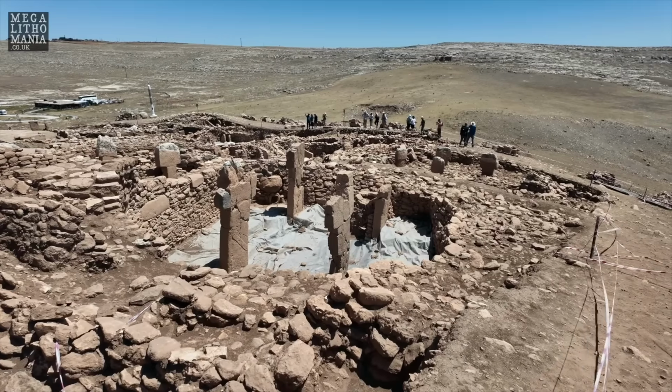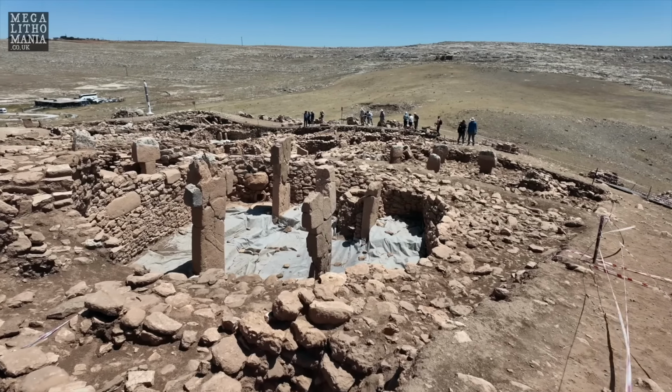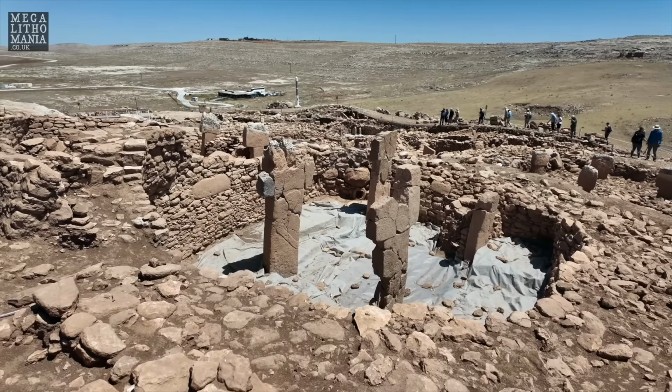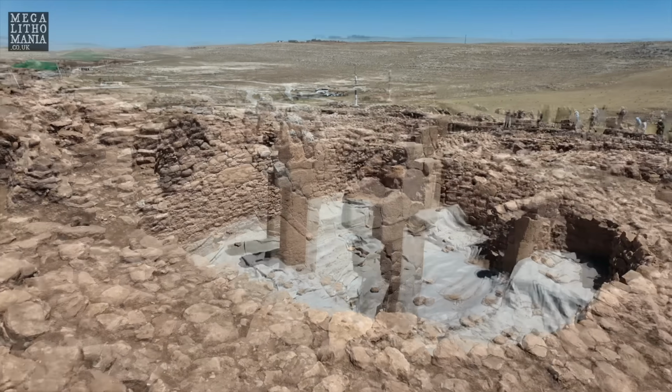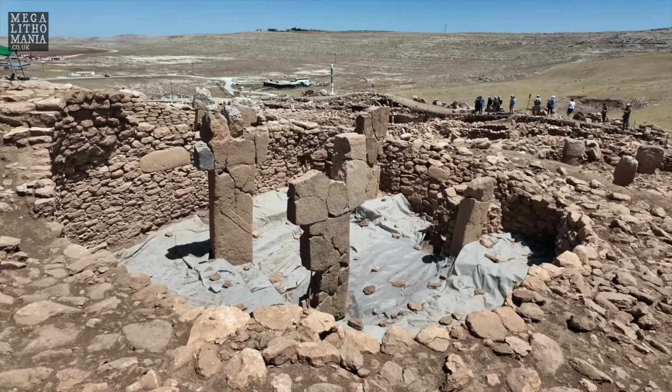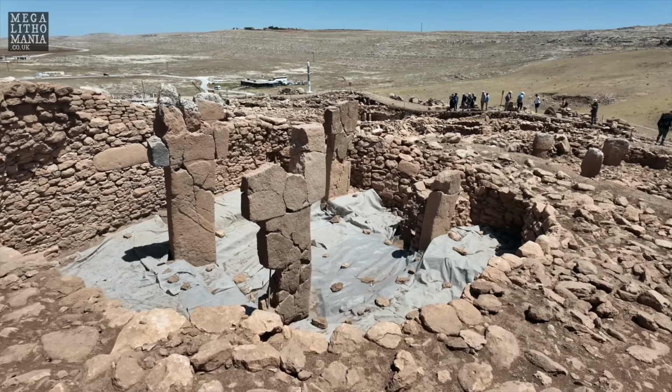What we see there, they've actually reconstructed some of the stones. They've sort of put them back together. Hopefully they're going to do that all over the site. That would be really cool, because this was broken deliberately. You can see this. These were smashed up and then they were buried. But they're actually reconstructing them, which is really interesting.